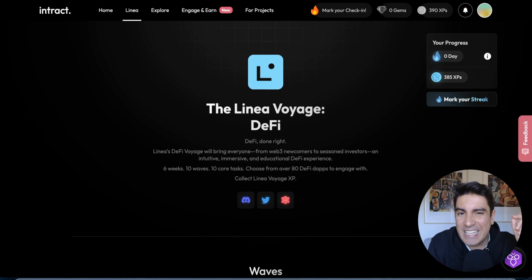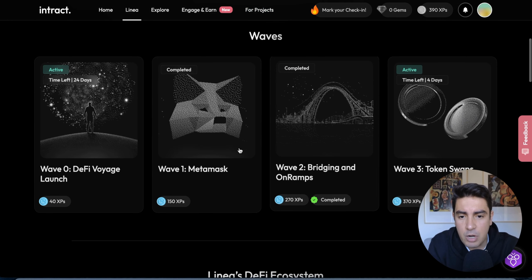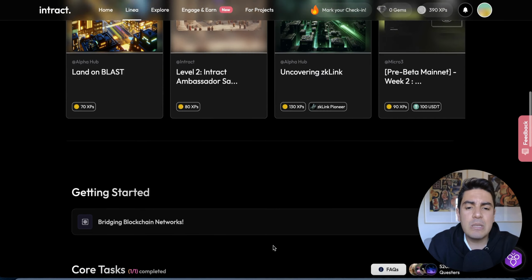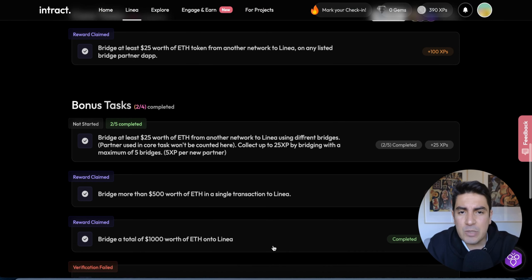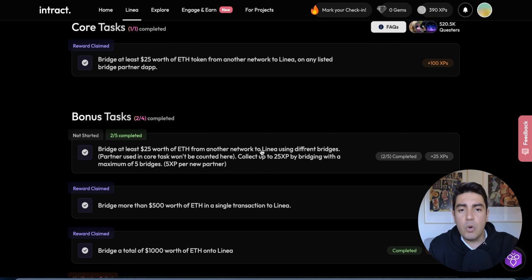Now let's focus on Linea Voyage. Linea Voyage is a program, a series of tasks to ease us into the Linea protocol, and we can earn experience that may or may not translate into the airdrop. Even though Wave 2 has already closed, there's some pretty good knowledge here because it talks about bridges and on-ramps. One of the challenges that we have now is that with so many networks popping up, moving assets in between can be challenging. For this one, all that you had to do was to bridge at least $25 worth of Ethereum, and then for bonus tasks, you could use more bridges.